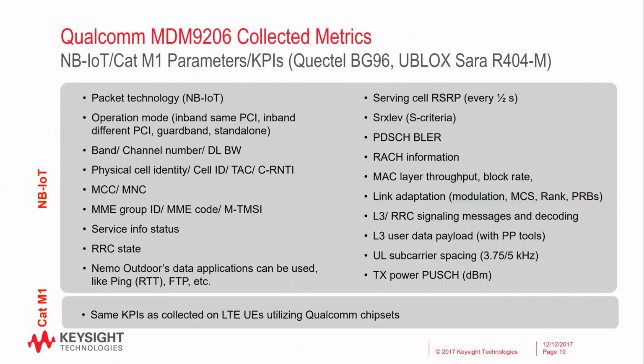The parameters that we're collecting on the MDM9206 include the following. It basically covers most of the essential RF as well as signaling messages. And for LTE category M1, the KPIs we are collecting are the same as regular LTE chipsets on the Qualcomm platform. So things like the operation mode, in-band same PCI, in-band different PCI, guard band, standalone, these we are capturing, as well as the MNC, MCC, all the RF parameters such as RSRP, as well as layer 3 signaling.